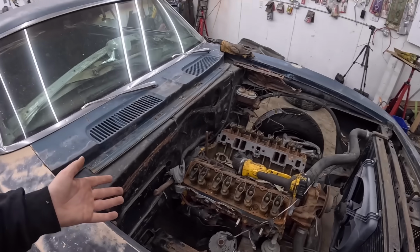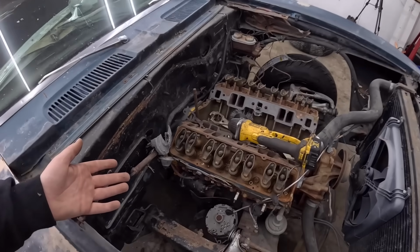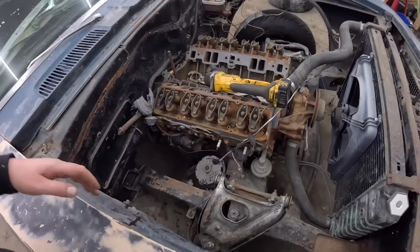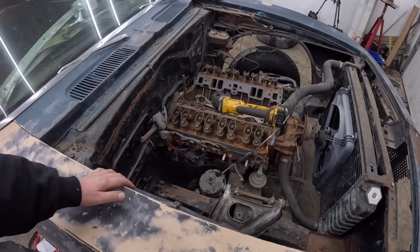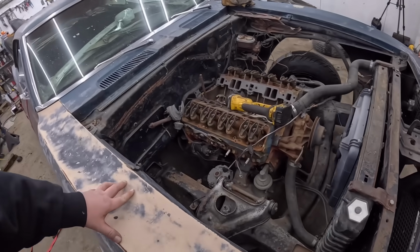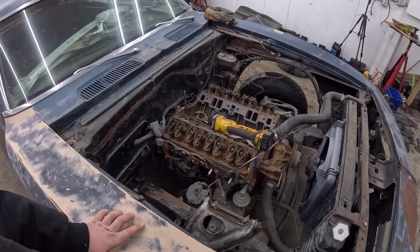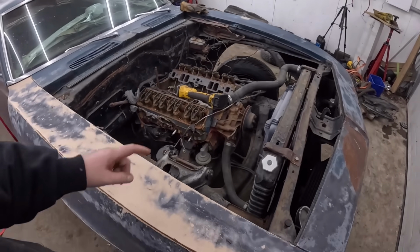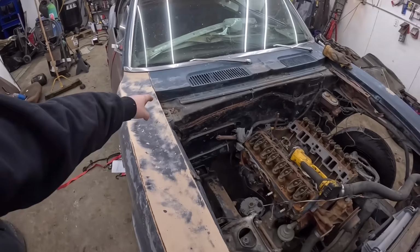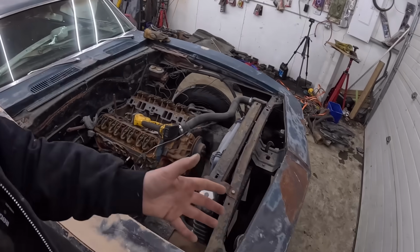Obviously, it sat in the elements for quite some time. So we'll pull it out and see if it's anything decent. Could be a good builder or whatever. I don't know what it has for a transmission. We're about to find out, I guess. But realistically, we should be able to just chop the radiator lines, chop the transmission lines. Should be a few bolts and the whole front clip will come off.